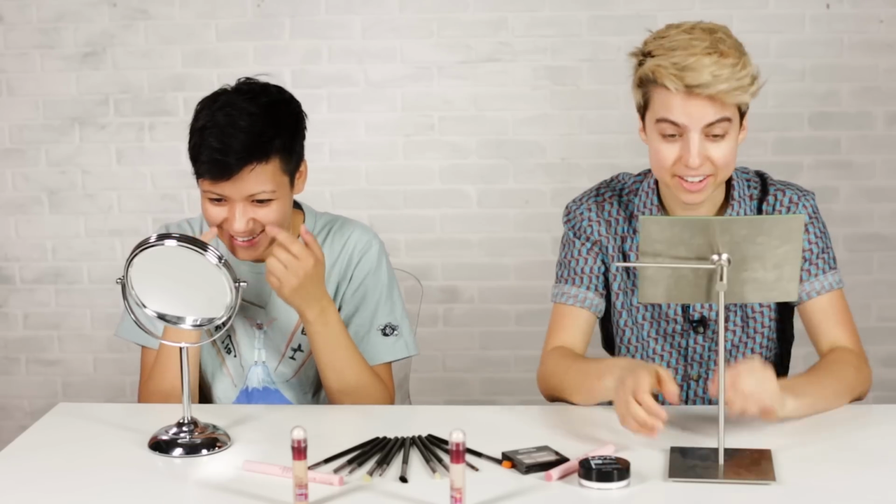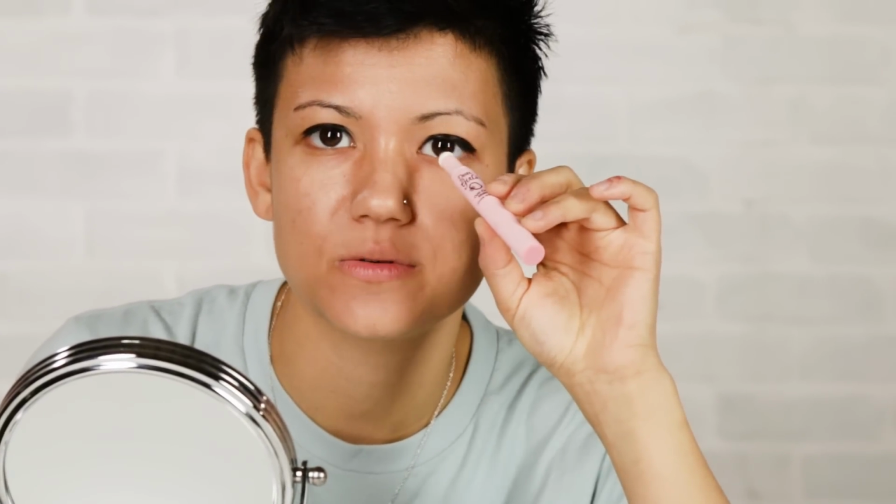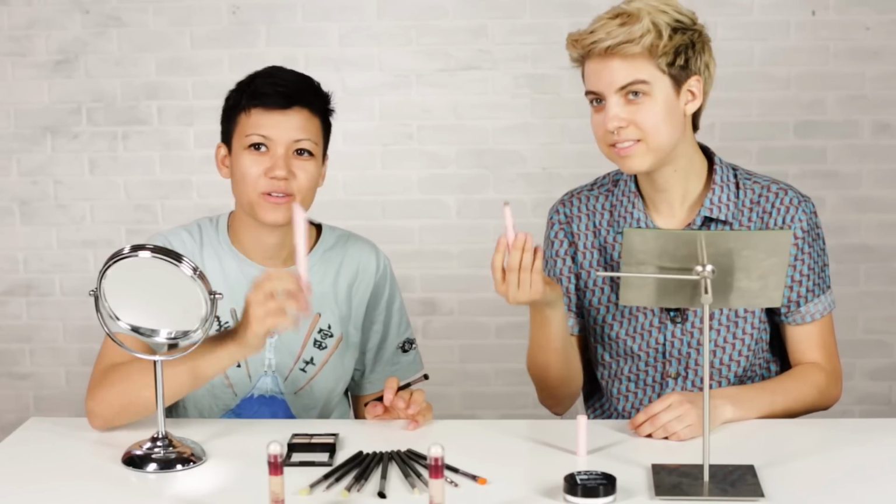What are we doing? Okay, all right. Now I see it. You use a darker tone color than your skin, and you draw the line on your actual fat deposit. I'm gonna use eyeshadow to create the line, and Branson will use the Dear Girls cute eye maker tool.